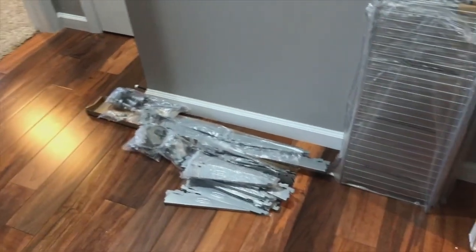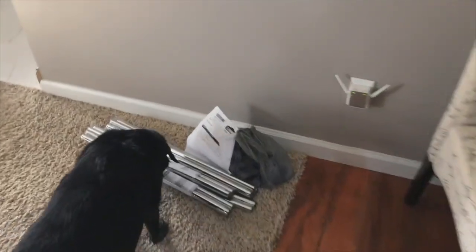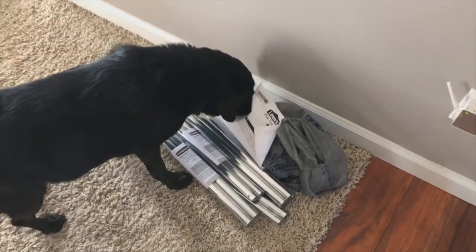This is all the stuff that we have left over. Oh my, this isn't even all of it. This is all the stuff that we have left over from the closet system. And I'll explain to you guys how you pick your pieces and how that all works out. And these are all the extra pieces they had me buy. Extra rods and then the extra rod holders. I mean, it's a lot of stuff to have extra.